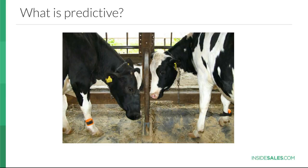Cows have a very, very short window of time during which they can become pregnant, and it only happens every several weeks. And so the accuracy with which a farmer can fertilize a cow and then deliver the right kind of either a female or male cow has a huge impact on the profitability of that farm.